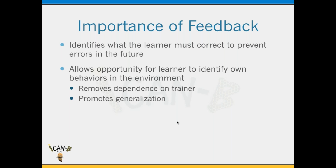Feedback allows us to work with the learner to identify their own behaviors. So with that said, they're not going to become dependent on us. They will then be able to implement it on their own, because they will see what the expectations are. They will see what they're supposed to do. So again, it promotes generalization.